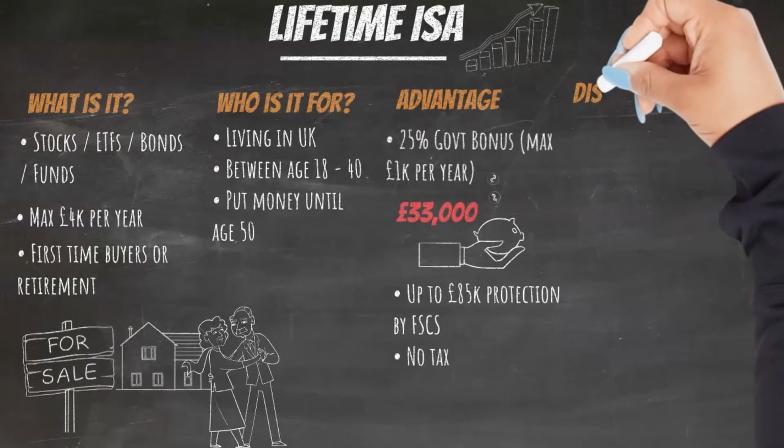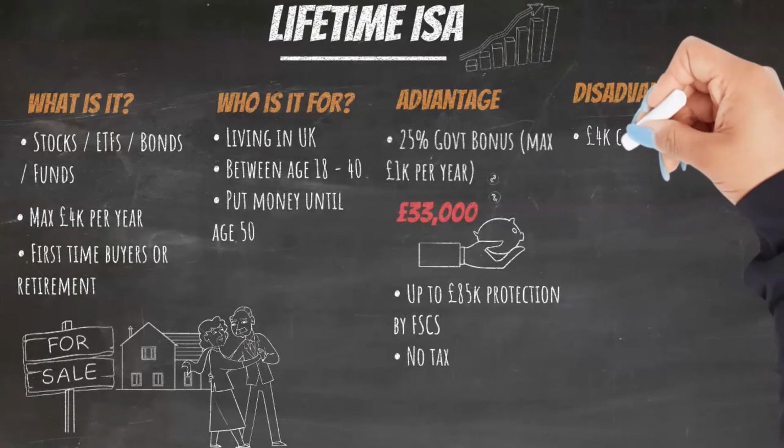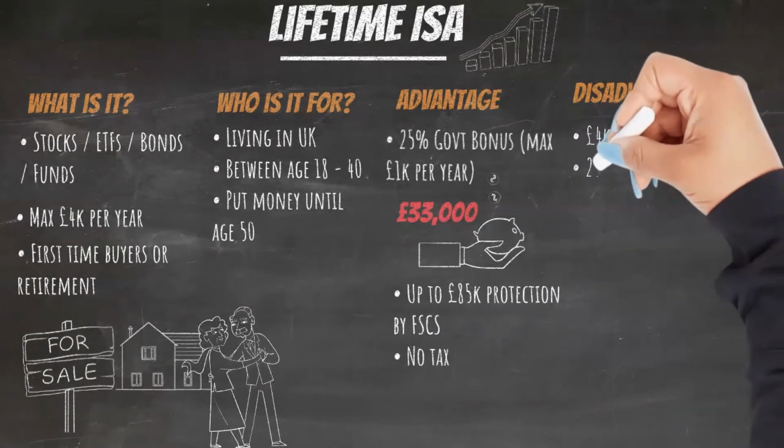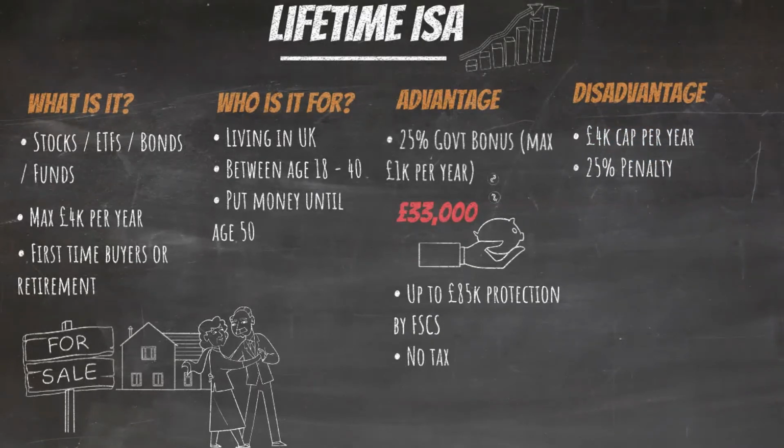So the main disadvantage with the LISA account is that you can only invest a maximum of £4,000 per year, and you're liable to pay a 25% charge if you take your money out early. For example, if you're taking your money out not to buy a house or before the age of 60. Unless, of course, you are terminally ill and have less than 12 months to live.